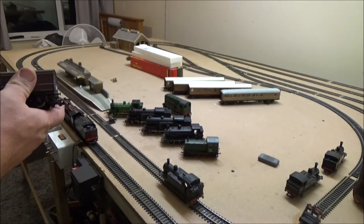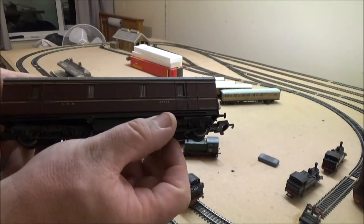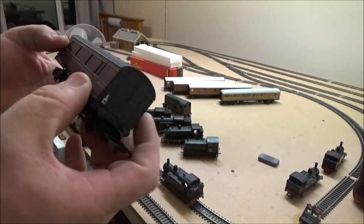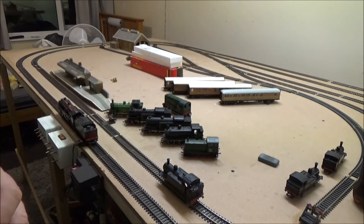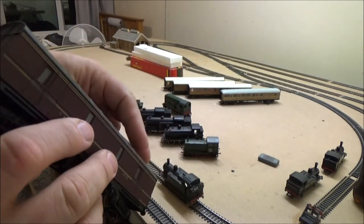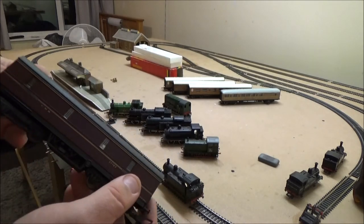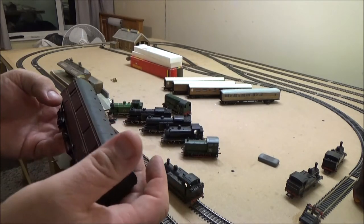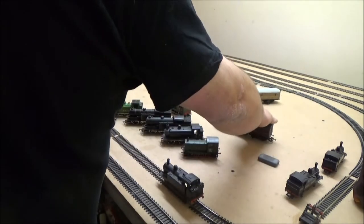And just to go with the LMS stuff I'm building up, I bought this, which I think is a... I can't remember if it's a parcel wagon or a baggage wagon, something like that. Complete with a little rear light. Yeah, it has. It's got what looks like a little red piece of glass in there. I can see it shining in the light. But other than that, there's not a lot to it. I don't even think I've had this going around the track yet.